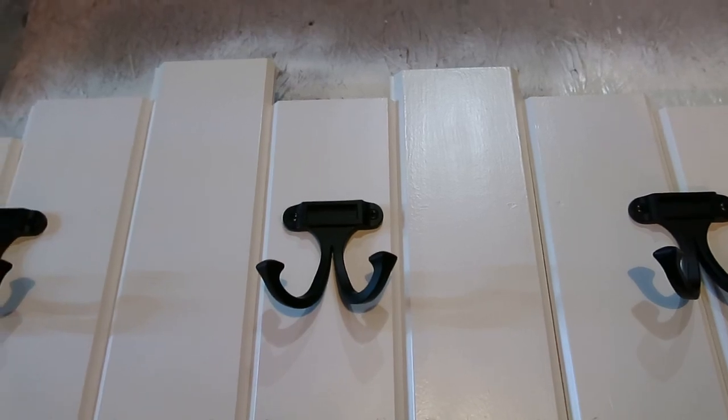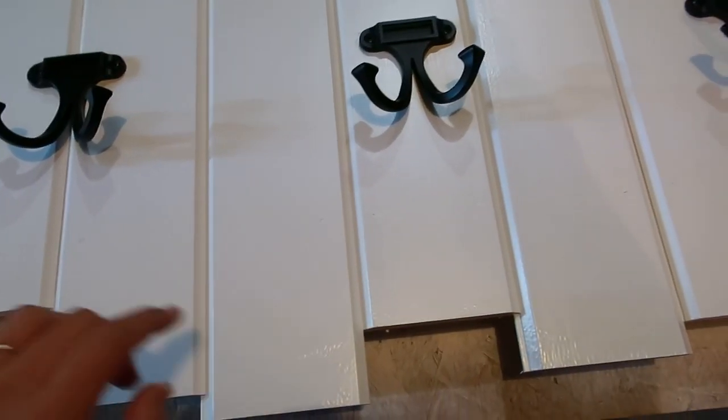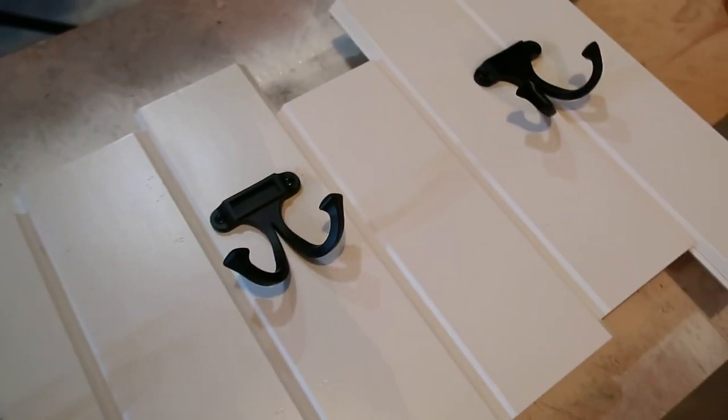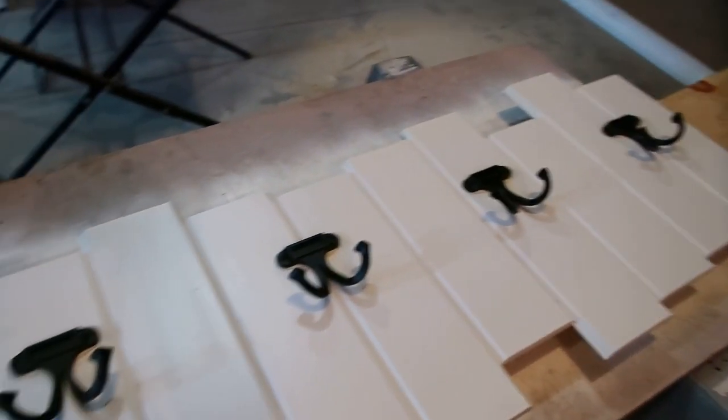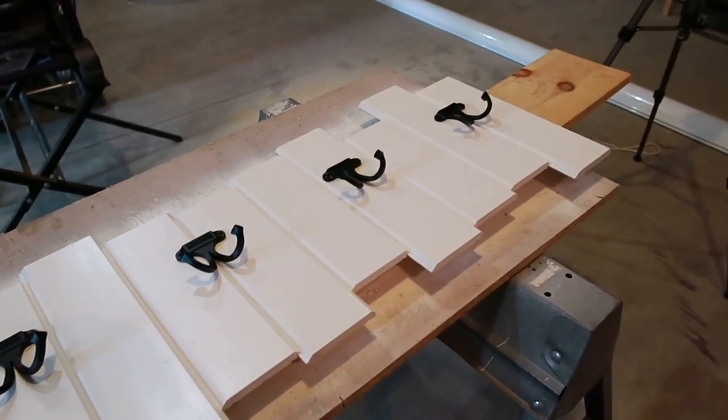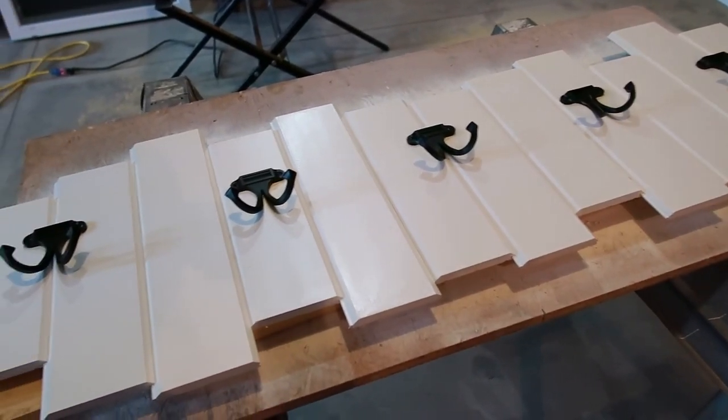We got these at Lowe's today. And then we had painted these boards white with spray paint, and then he took a brush and gave them more of a rough brushed finish. I don't know if you can see it. It gives it a little bit more of a rustic farmhouse look. That's what I was going for, farmhouse style towel hooks.